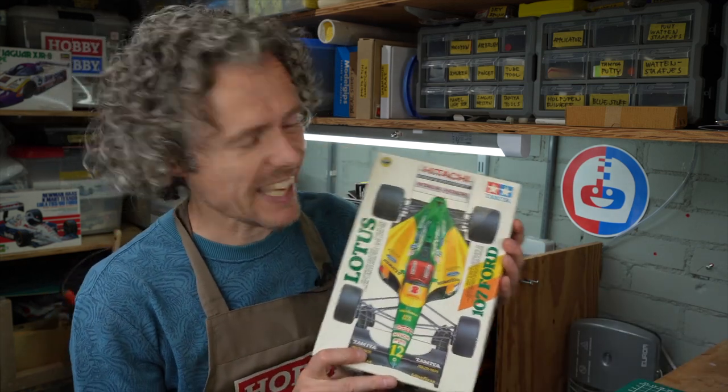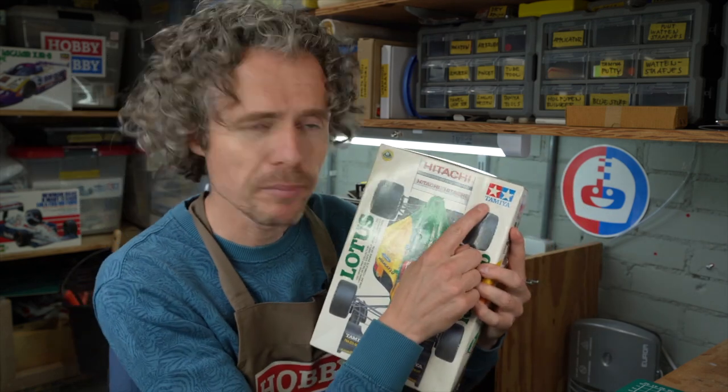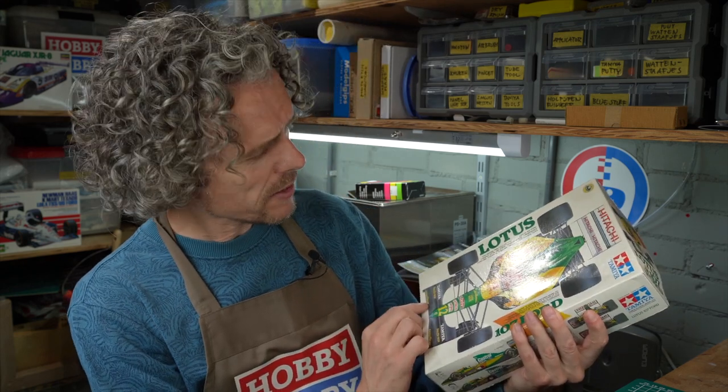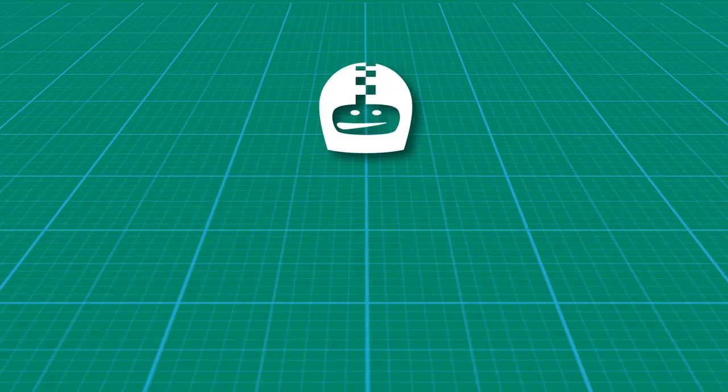That is a super old kit from Tamiya. It's the Lotus Ford 107. It's a Tamiya kit. I bought it secondhand on the interwebs. And it's a 1 in 20th scale. It's got this, well, amazing livery. Well, guys, I'm very curious what's inside the box.